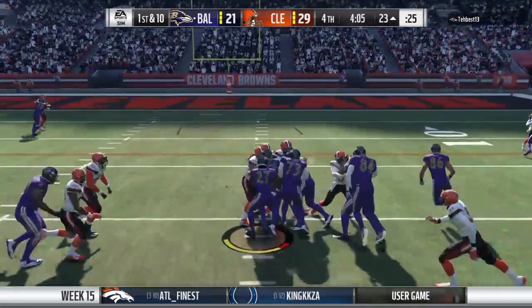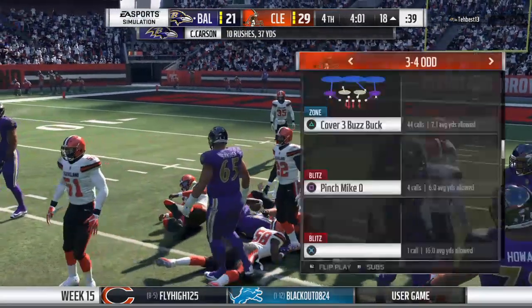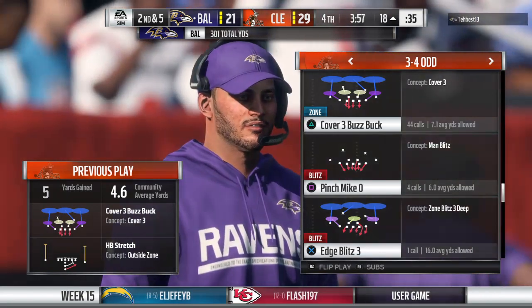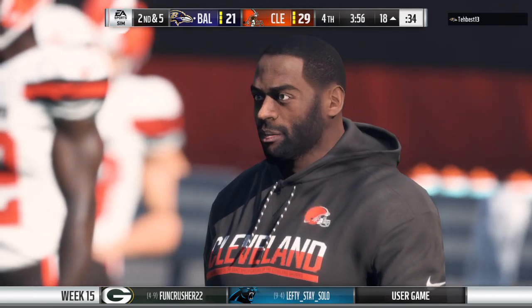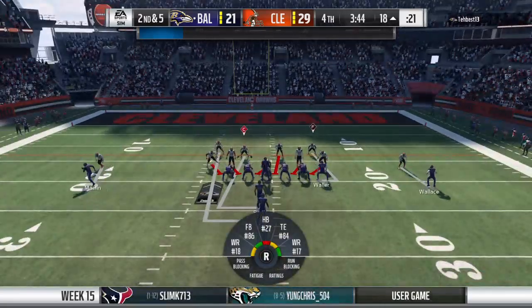They run it with Carson. And he's going to fight his way forward here for a modest gain. 5 yards on the carry. Good pickup on first down. Frustrating for a defense, energizing for an offense. Finding a way to create that type of yardage in your running game, that'll make the guys carrying the ball very, very happy.